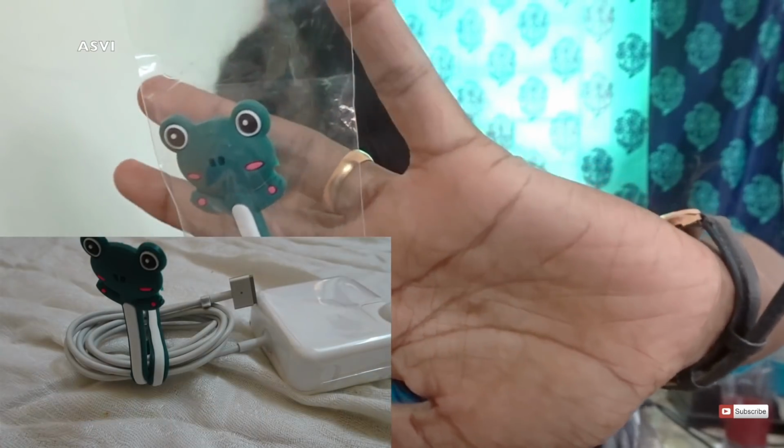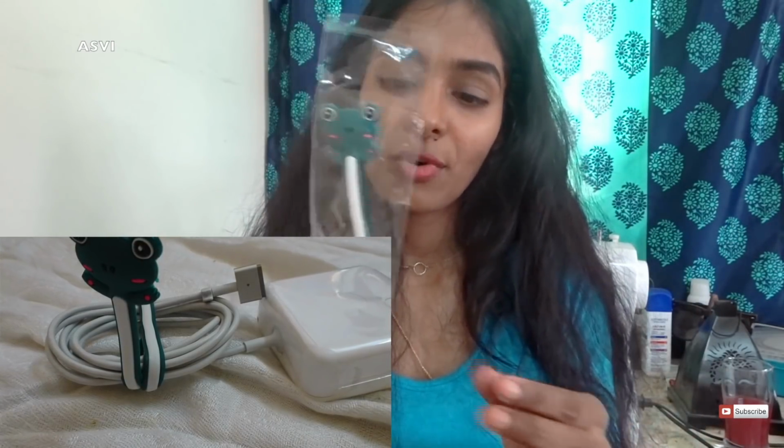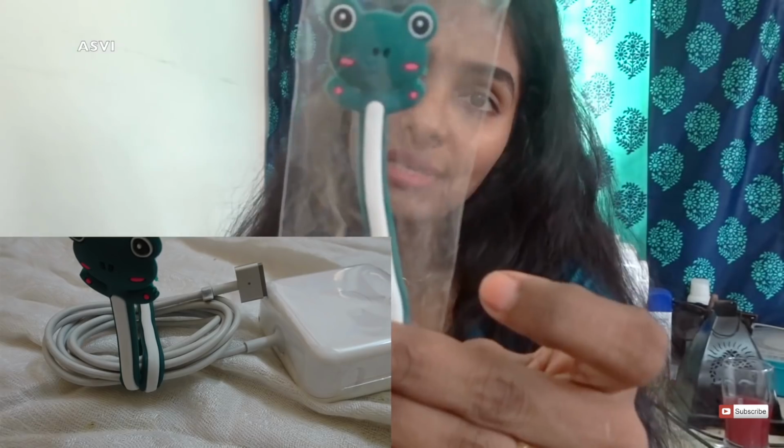and it's a good one. And this one is named as cable wire cord organizer or holder winder, something like that. We can tie our charger wires, earphone wires, those things, so that they are in place and not all over. So that's what we can use this for. And this one retails for 73.